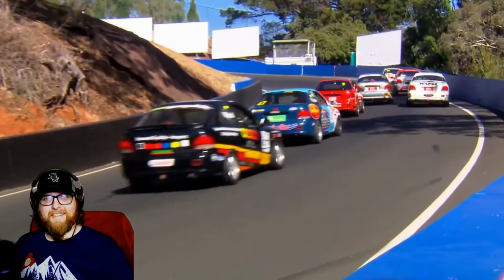That is a ballsy spot to try. You can tell the speed difference. They are not going nearly as fast as what I'm used to. Even the legends, Peter Brock, Alan Moffat in the 70s were flying faster than these guys are. That's what it looks like anyway.